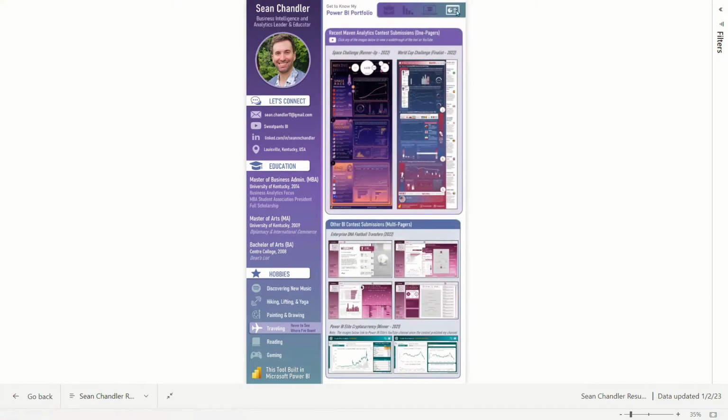And then finally, the last view that I created was a quick glimpse of my Power BI portfolio, some of the major pieces that I've worked on in recent years. I've got a link here to my Maven Space Challenge and Maven World Cup Challenge submissions. I've even got a section down here that goes into some of my other Power BI contest submissions, including the recent Enterprise DNA football transfers competition, and even a cryptocurrency contest in 2021 hosted by Power BI Elite.